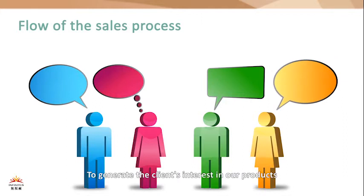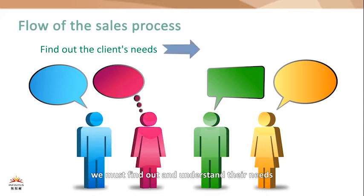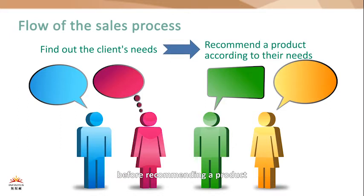Every client has their own unique needs. To generate the client's interest in our products so that they are willing to consume it, we must find out and understand their needs before recommending a product that is suitable to their needs. I will now take Mr. Wong's case as an example to illustrate the entire flow of the sales process.